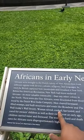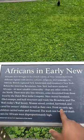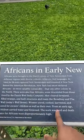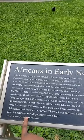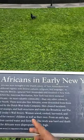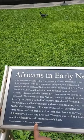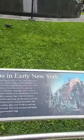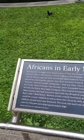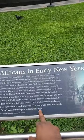Women sewed, cooked, harvested, and cared for owners' children as well as their own. From an early age, children carried water and firewood. The work was hard, and death rates for Africans were disproportionately very high. So it's telling you right here that the women not only sewed, cooked, and harvested, they cared for the owners, the children of the slave holders, as well. And the work was hard, and death rates for Africans were disproportionately high.